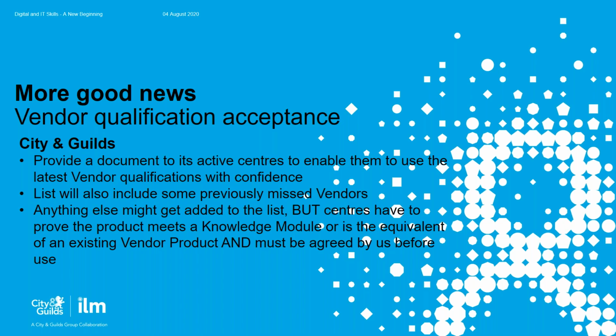You can't just do what you like, however. If there is something that you think fits against a knowledge qualification or is the equivalent of one of the products that is on the list, then you need to send that to us and you need to show us how it is equivalent to an existing product or how it meets the knowledge. We will check that. We will either ask one of our independent assessors to check that, or we'll go back to a vendor and check that. And if agreed, then we will add that to the list.